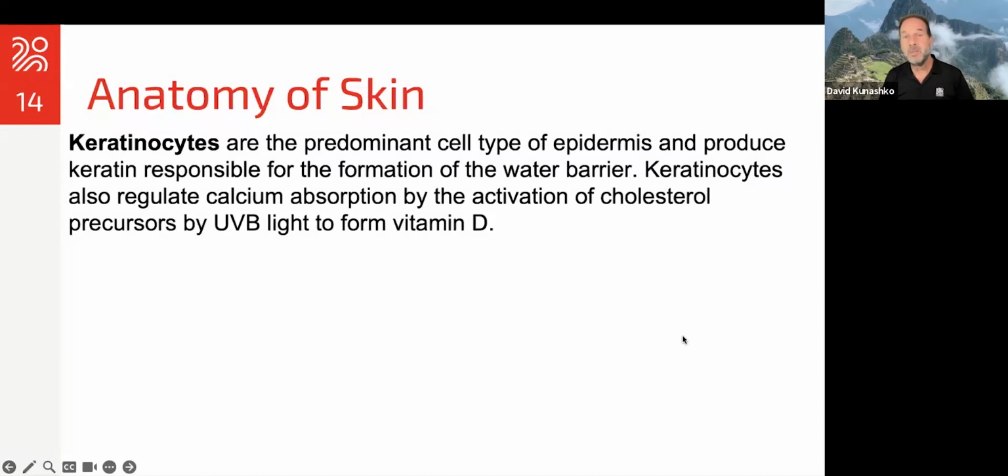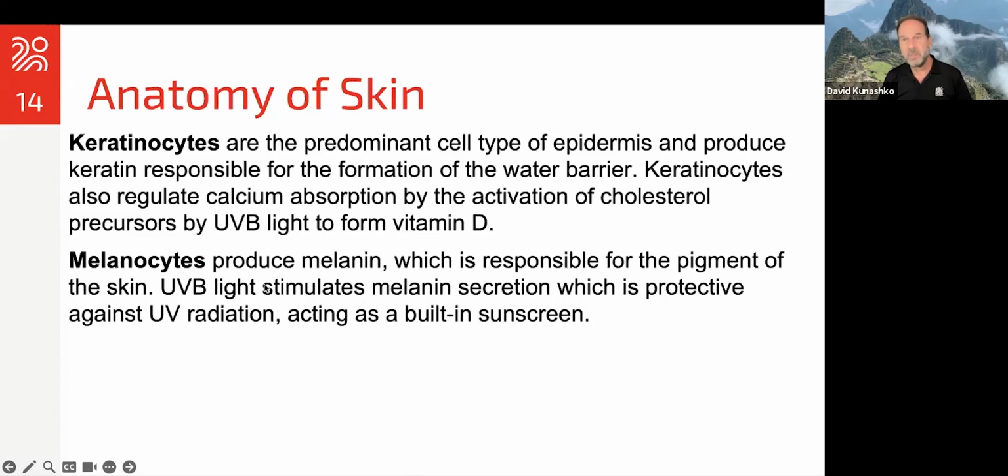So keratinocytes are a predominant cell type of the epidermis. They produce keratin, which of course forms the water barrier. They also help regulate calcium absorption by activation of cholesterol precursors by ultraviolet B light, which go on to form vitamin D.